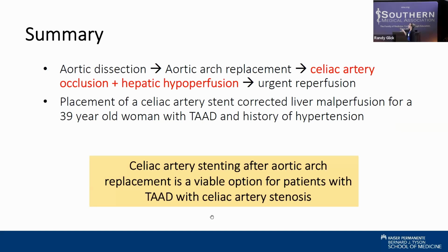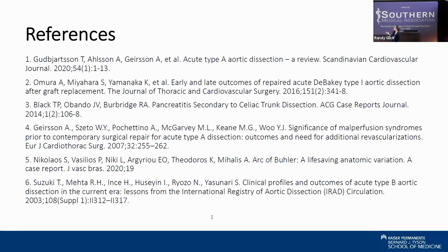In summary, our patient had an aortic dissection. She had an aortic replacement. She had celiac artery occlusion and hepatic hypoperfusion, and then urgent reperfusion with the stent. Now, I will mention that one complication she unfortunately did suffer was an ischemic stroke. It was found after the operation was done. So she was discharged to a skilled neurological facility. But I'm happy to report that she is recovering. She's able to speak now. She's walking. She's ambulating. And so she's doing a lot better now, 4 or 5 months post-op. And so, essentially, the main message here is that celiac artery stenting after aortic replacement is a viable option for patients with type A aortic dissection and celiac artery occlusion. Thank you.